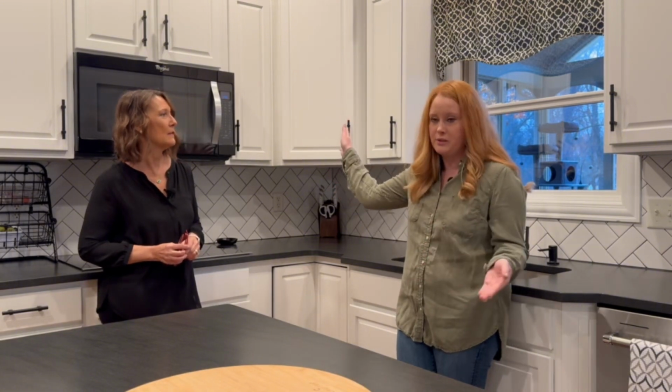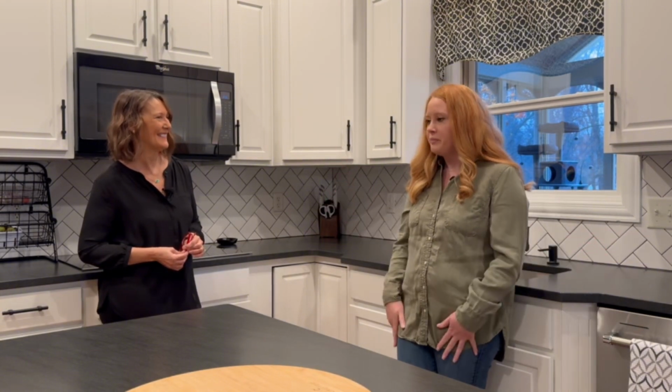And she already had all of these doors herself, so we didn't have to replace anything. We just strictly refinished what is here. It used to be an old cherry look, I do believe. So it definitely brightened things up in here for her.